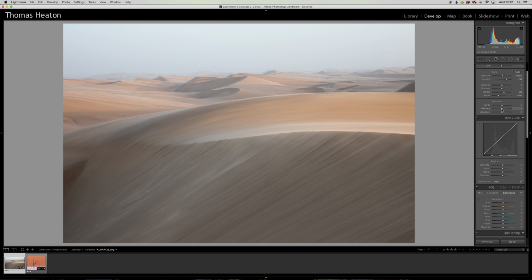So what I'm going to do next is just adjust the vibrance and the saturation. Sometimes I use both of these sliders, and on this image I will use both of these sliders. The vibrance is more intelligent than saturation. It only targets muted colors, whereas saturation targets everything.